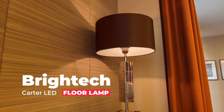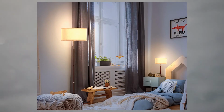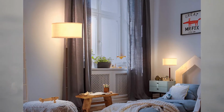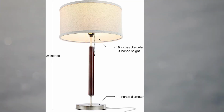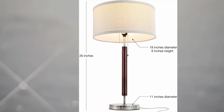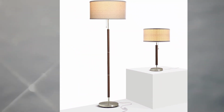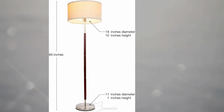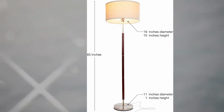Brightech Carter LED Floor Lamp. When compared to similar floor lamps, the Brightech Carter LED floor lamp stands out as the clear winner due to its affordable price, high quality design, and sleek, subtle style. This lamp's modern industrial design, combined with mid-century retro elements, will complement any room's decor. With a solid metal base and a walnut finish, it fits nicely into tight spaces, while its large shade provides ample lighting. At 65 inches high, this lamp is perfect for illuminating even the most challenging corners.